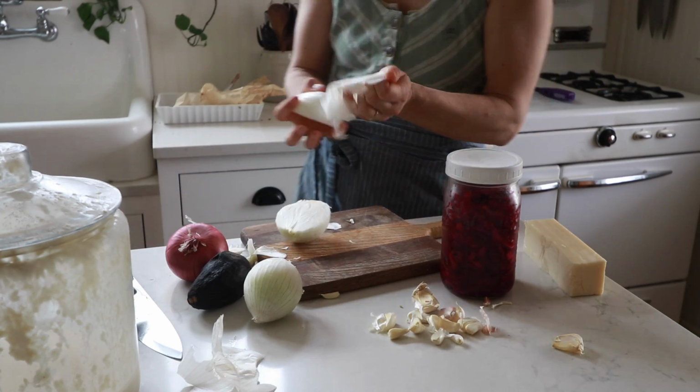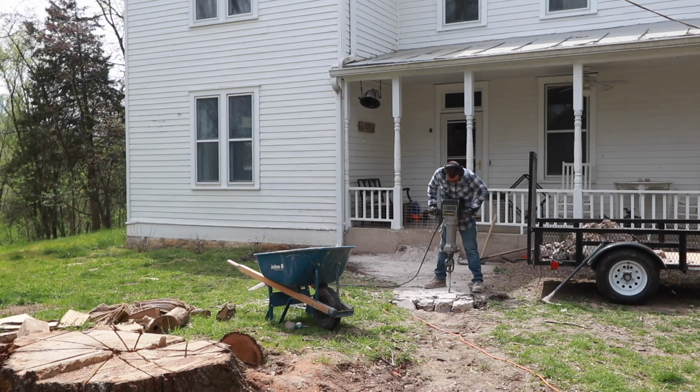It ended up getting really hot today, so I changed into a dress. This is the first time this season, so I'm really excited. Luke is still cleaning up all of the jackhammering that he did. It's quite a mess, and so all the boys are out there and the girls. And I'm going to get busy making dinner.